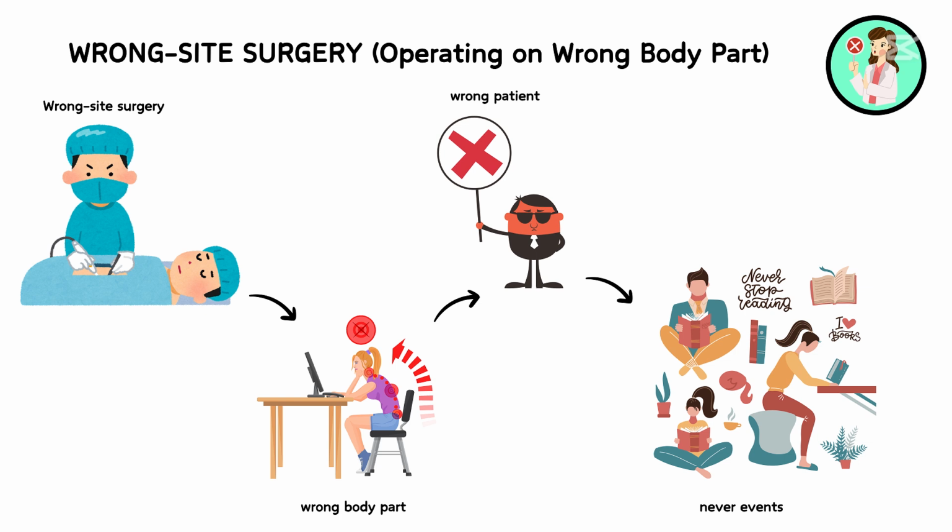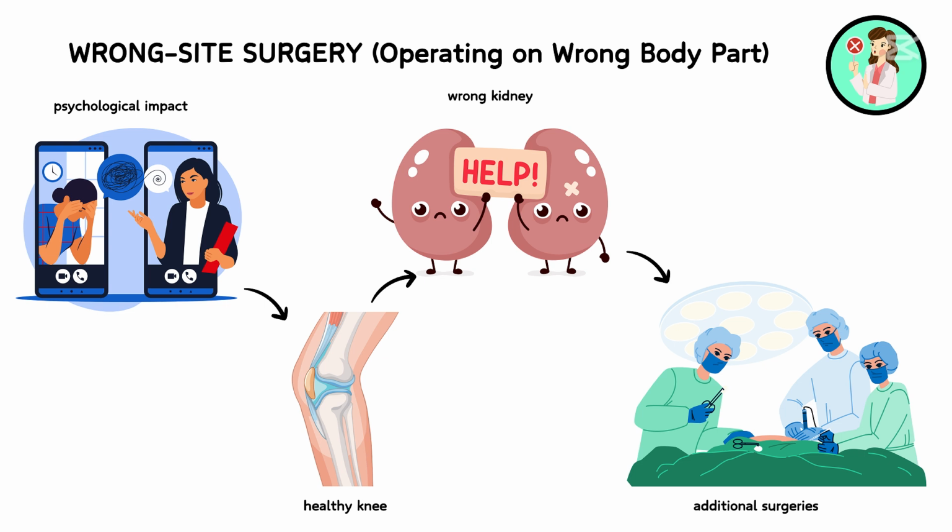These never events, errors that should never occur, continue to happen with alarming frequency. The psychological impact of these errors is particularly devastating. Imagine waking up from surgery to discover that the healthy knee was operated on instead of the injured one, or that the wrong kidney was removed. Such errors often require additional surgeries, extending recovery time and increasing risks.